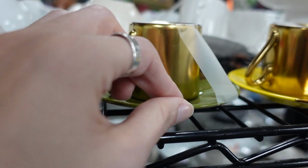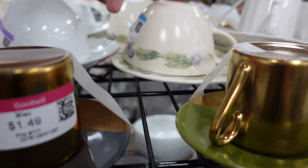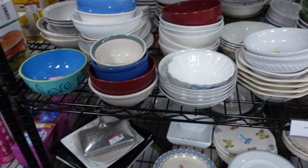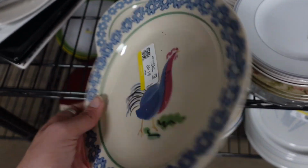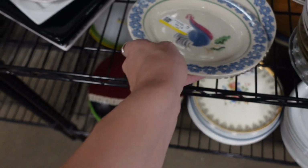Classic Coffee and Tea Company. These are fun. I kind of like this. My mom had this Fultzgraf for my entire childhood. That's why I don't hate the Fultzgraf. I tell you this all the time. Those are nice. Oh, look, see, Fultzgraf. I don't hate it. I really don't.